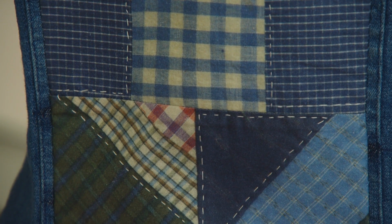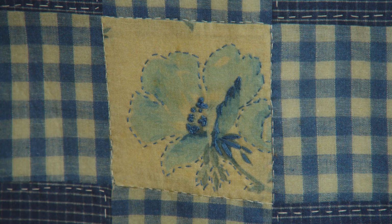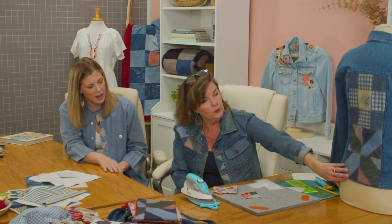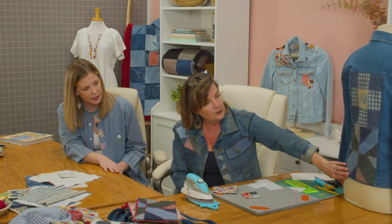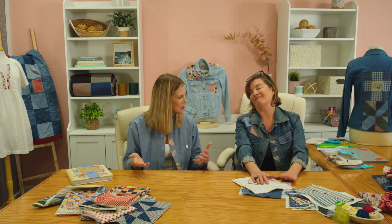And here you can see what I was talking about where we embroidered the flower, and this is actually two of the blocks that are in that particular panel, put together. I love it. Well, I just wanted everyone to see that this really is a time for creative play, being able to use these patches.